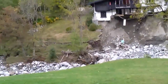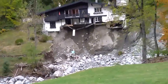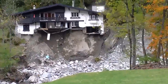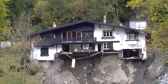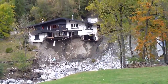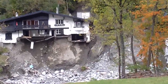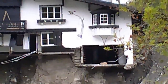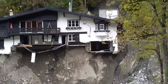Again, which has been completely undercut, and the course is pretty much fallen into the river channel itself, and is awaiting demolition at the moment. You can see just into the garage there, thought it had been evacuated, and of course no one's allowed back into that now because it's incredibly unstable.